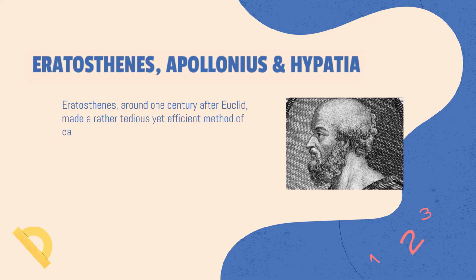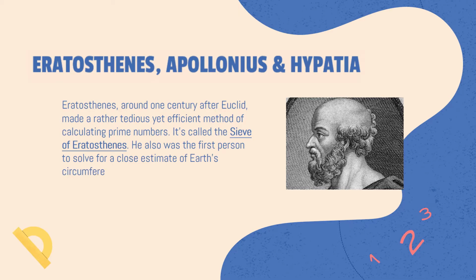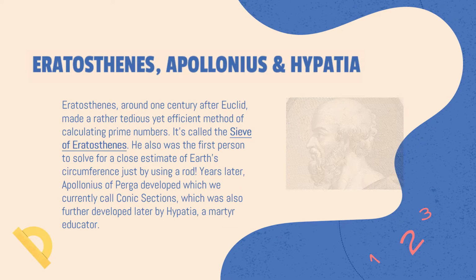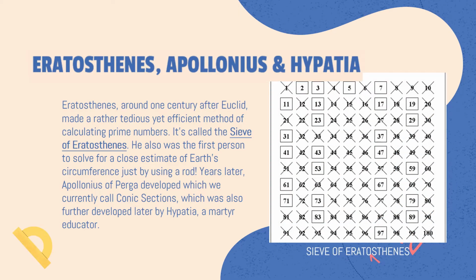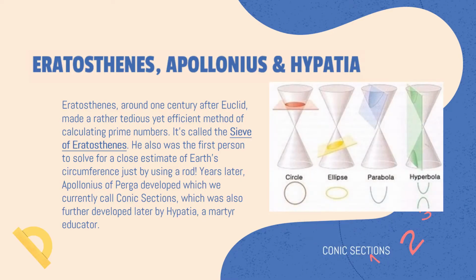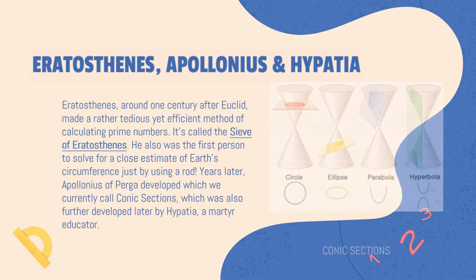Eratosthenes, around 1 century after Euclid, made a rather tedious yet efficient method of calculating prime numbers. It's called the sieve of Eratosthenes. He also was the first person to solve for a close estimate of the Earth's circumference just by using a rod. Brilliant! Years later, gindevelop naman ni Apollonius of Perga ang ginatawag natin sa bunga conic sections, which was further developed later by the mathematician and educator Hypatia.